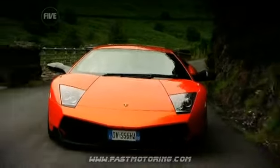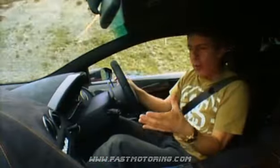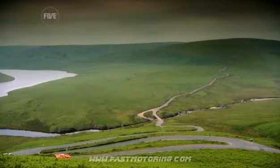Now, from the outside, it does look a bit intimidating, a bit unwieldy, and for sure when you're around towns, it does feel that way. But once you get it on the move, once you start flowing in and out the corners, it all comes to life and it makes sense. It's pretty easy to drive, he says.